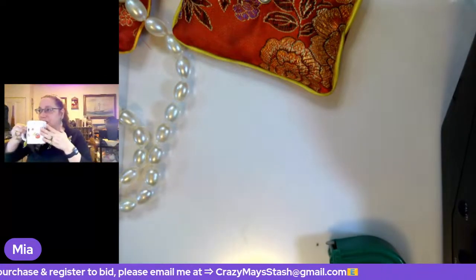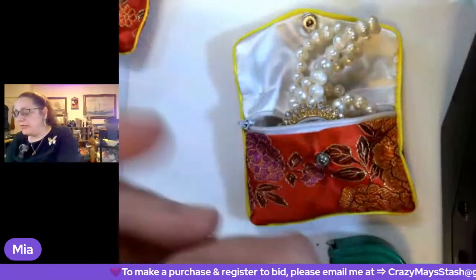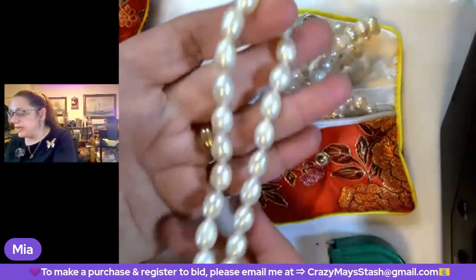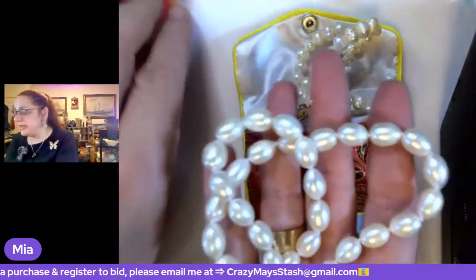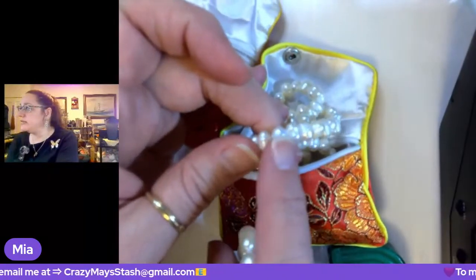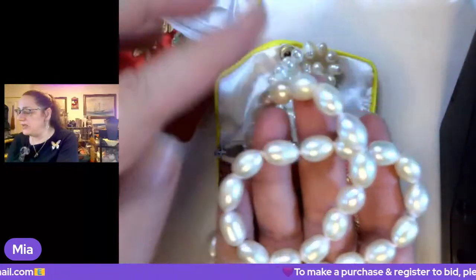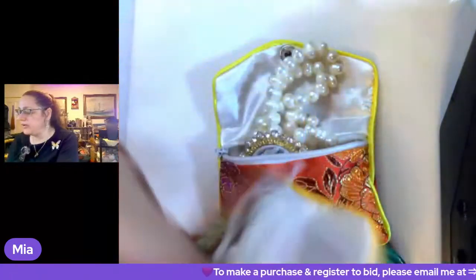How are we all doing? Okay. Yeah, that was a pretty cool piece. So, I'm going to have all this stuff ready, hopefully, for Monday. I don't know how to price pearls. But these are amazing. I love the shape of these. These are a common shape right now, you know. But this is more like egg-shaped, I don't know how to describe it.